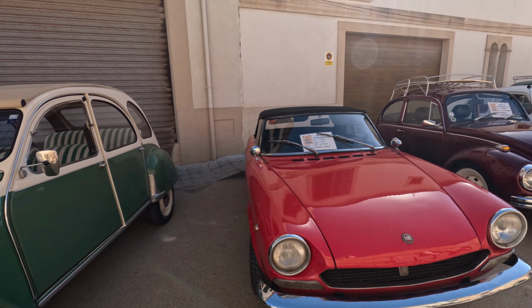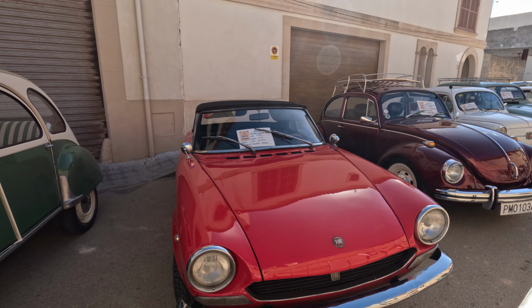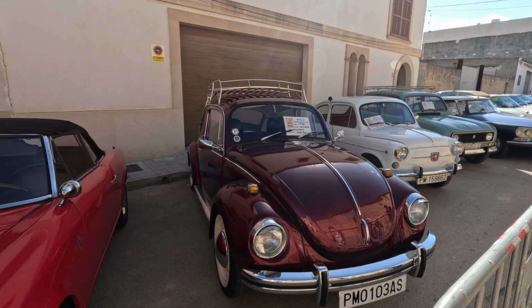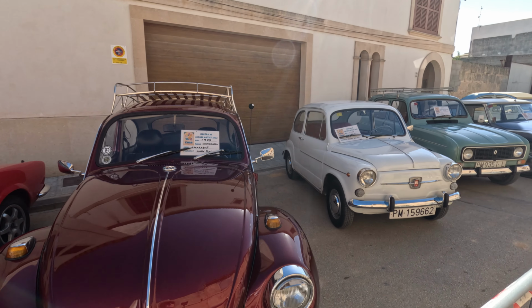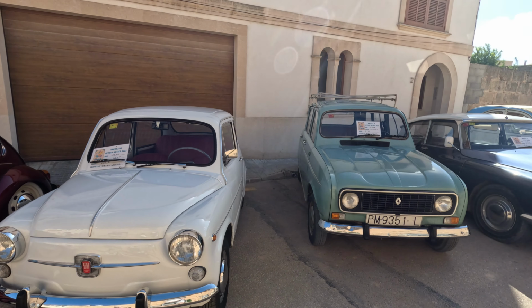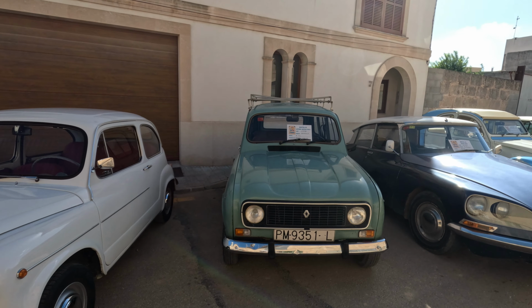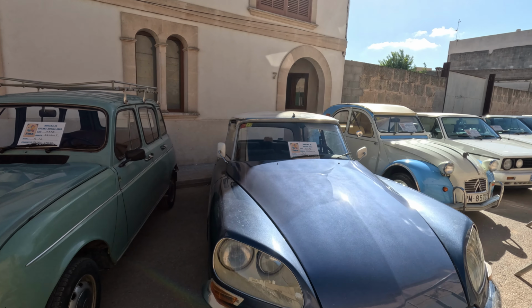There's another Spider. 1982 124 Spider. Volkswagen Beetle, 1970 model, this one. Another Seat, 1971 600E. Classic Renault 4. Another Citroen DS.